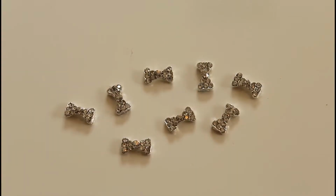So the next couple items are from the company Vega. The first being these cute little 3D bows. I was looking for bows all over Amazon, and I decided to go with these ones because they weren't just a solid metallic bow, but they also did have gems in the bow, so I thought these were really cute.